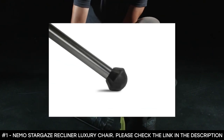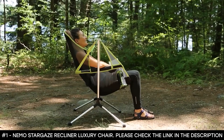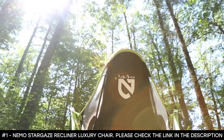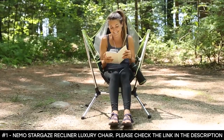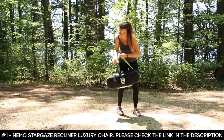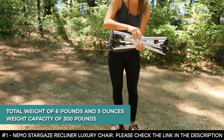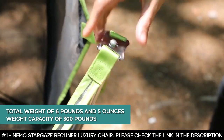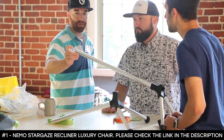It features padded armrests that are comfortable for lounging. This fold-in rocking chair swings smoothly and gently in a relaxing motion that is designed for comfort. It has an integrated cup holder that keeps your beverage close by. This good folding chair also has a stash pocket that accommodates your personal items. Its padded carrying case has a convenient interior storage pocket as well. With a total weight of 6 pounds and 5 ounces, this folding lawn chair boasts a weight capacity of 300 pounds. They are a result of 4 years of engineering and development and countless iterations.